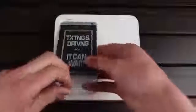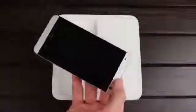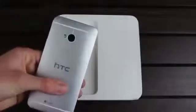All right, let's go ahead and take the HTC out of its plastic casing. And in order to do that, all we have to do is just slide it out. As you can see, we have the HTC here. It is an absolutely gorgeous phone. Again, this does feature HTC's zero gap design. It's built entirely out of aluminum and it just looks fantastic.